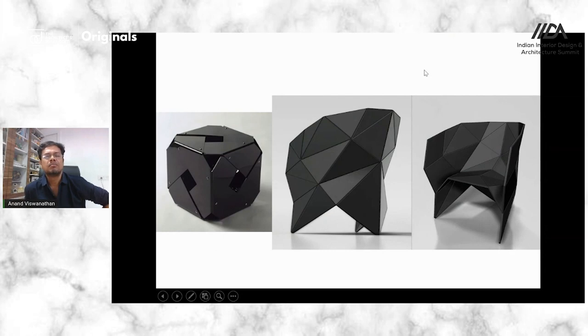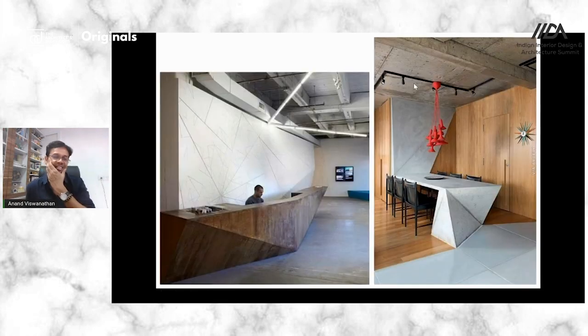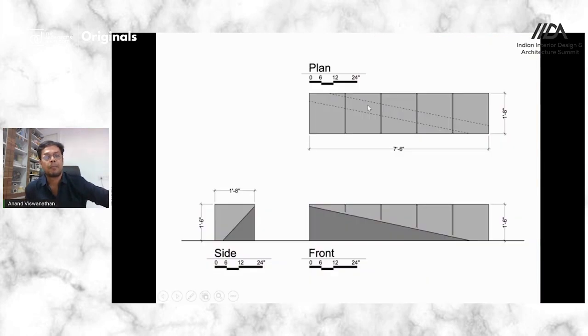I think looking at so many faces, reflecting light at different angles and different intensities, is very pleasing. And it automatically becomes like abstract art in itself. Simple RCC coming down from the ceiling and then to the floor. How nicely it's been done.